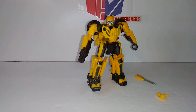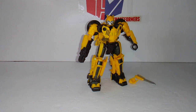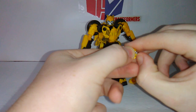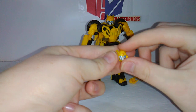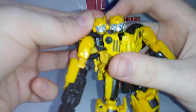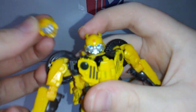So anyway, you can get his stinger sword and the battle mask, but in order to make the battle mask work, you have to pop off the head that came with the Studio Series 18 figure. So, if you pop off the head, what you do is you just swap it out with the battle mask. And I tried it, and no, the battle mask is not compatible with this head because of the size difference. The head is much bigger on the Off-Road Bumblebee figure.